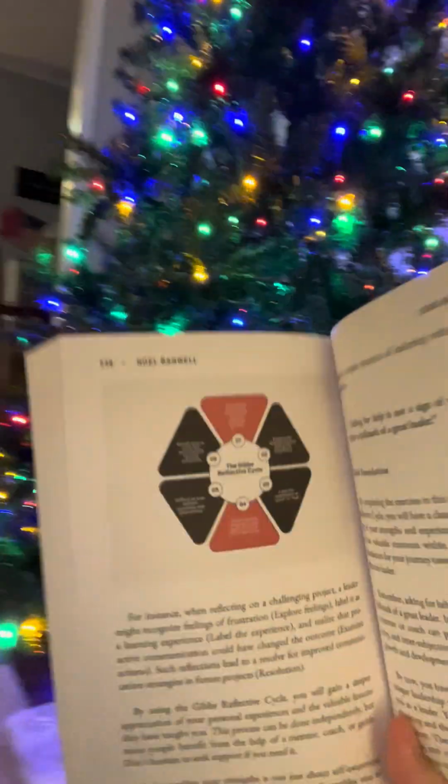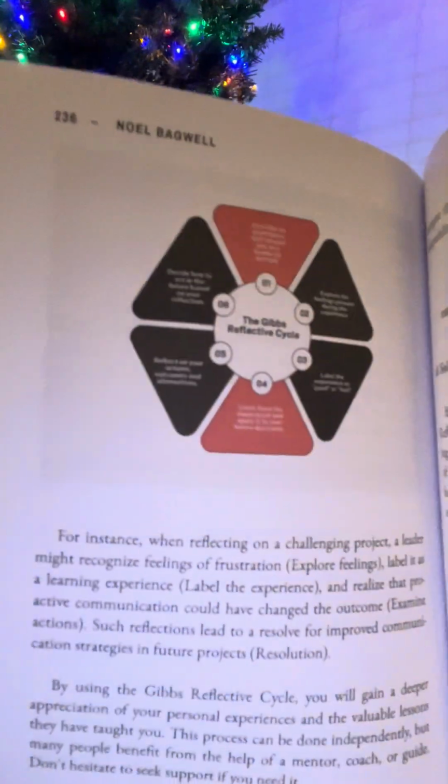There's another chart in here I'm kind of looking for. See if I can find it before it's too much time. But they are full color. They're full color charts and graphs and stuff like that. Oh, there it was. There's another one. This will be my copy, so if I bend any of the pages, it's okay. Okay, here we go. Like the Gibbs reflective cycle, that chart. You can kind of see how some of this turned out.